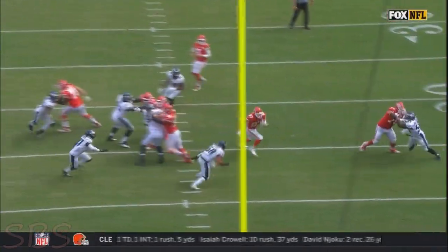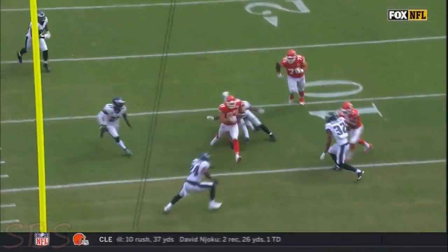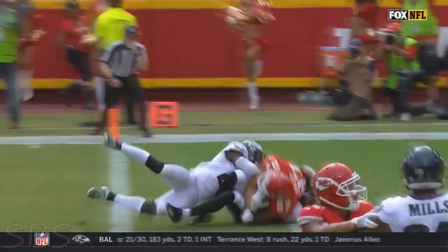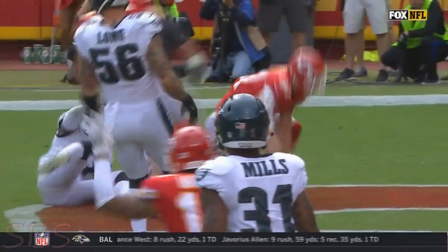Now, if you watched last Thursday against New England, you saw that shovel pass used to great efficiency, but not off of that action by Kansas City. So they brought you a new wrinkle to the play that worked well for them last week.